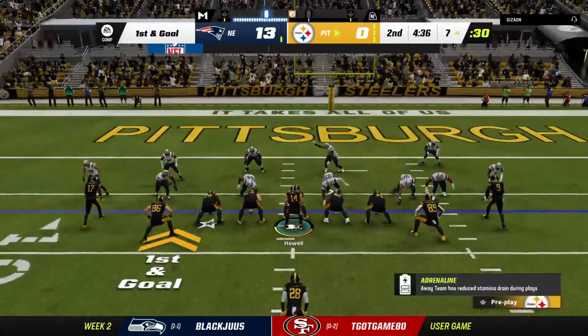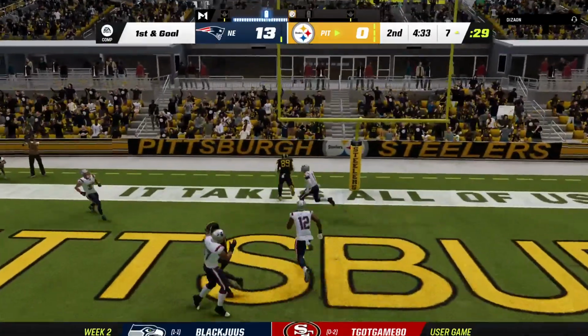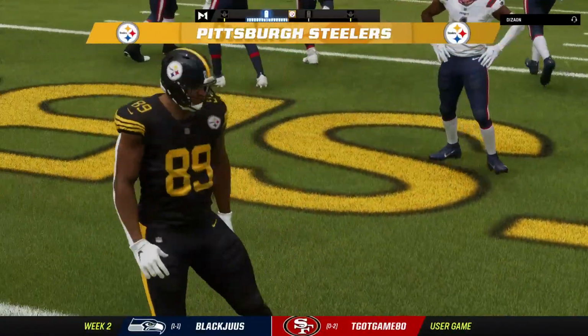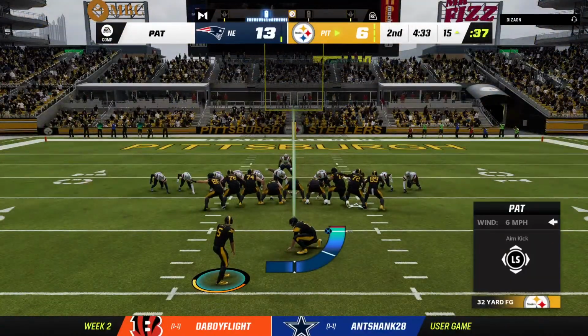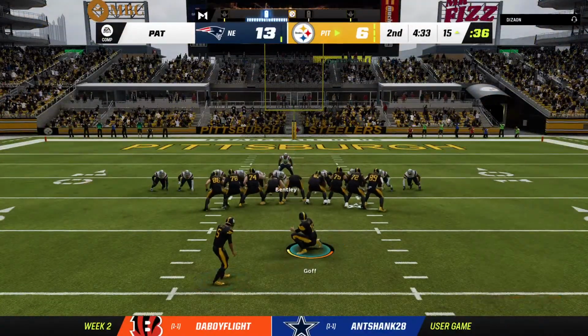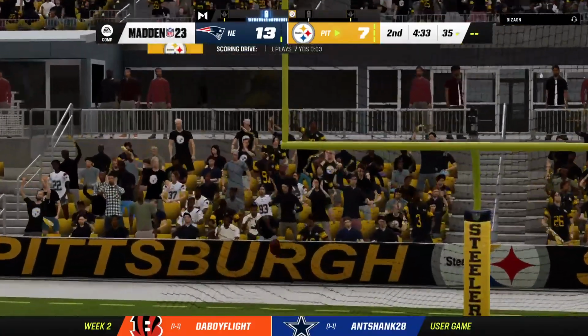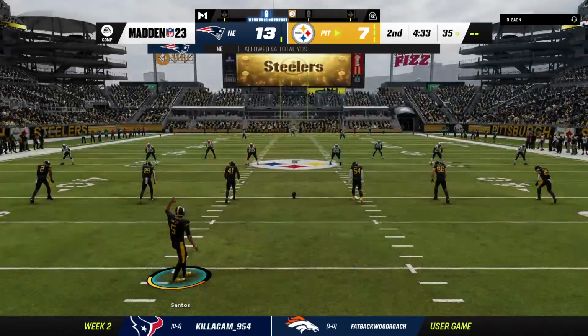1st and goal, and they got to be thinking a chance to get right back into this football game. Got his man, it's caught for a Steelers touchdown. Donald Parrott. His 1st touchdown here of the new campaign. And the Steelers have cut it back within a score. Santos with the extra point, and it's now 13-7.